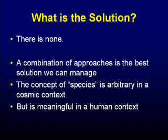And so, what is the solution? Well, there really is none. Well, that's not a scientific solution at any rate. I know, it's too bad. As is usually the case in science, a combination of approaches is the best solution we can manage.